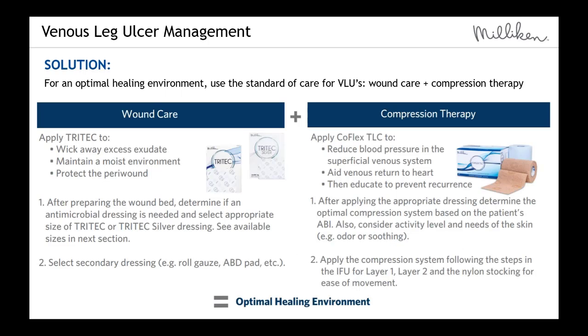When in-person visits are limited due to patient mobility or safety concerns, it can be challenging to provide your patient with the care they need. Millikan Healthcare can help you manage wounds and edema related to venous insufficiency despite these limitations.